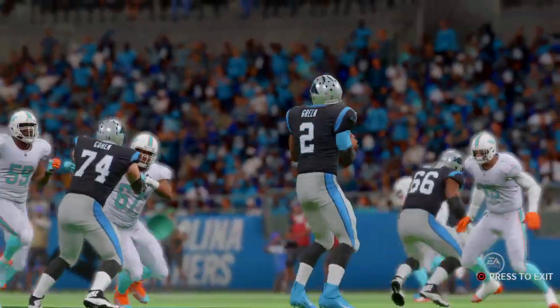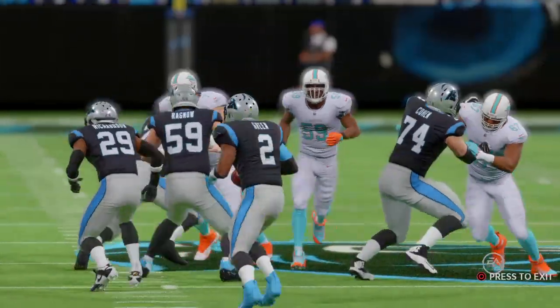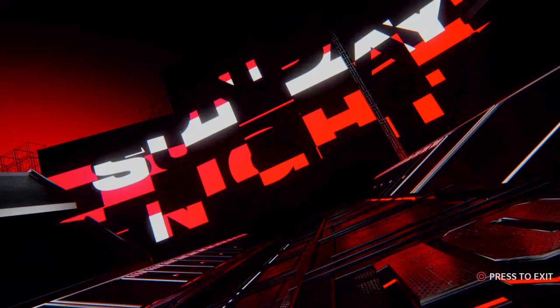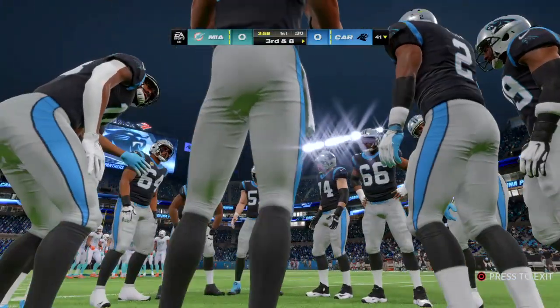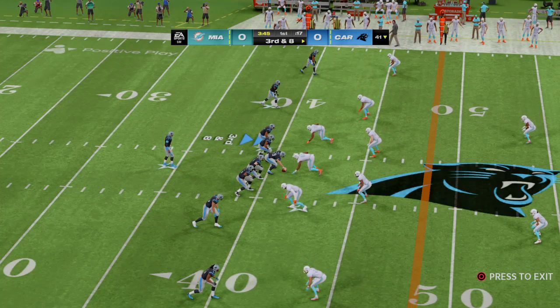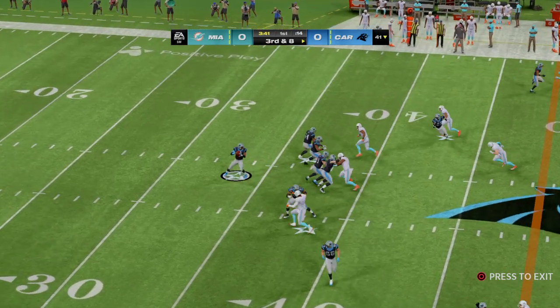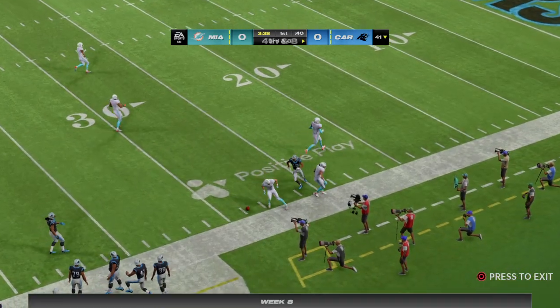Now, how about that? Defensive coordinator perfectly in sync, dials up a blitz, and the man in the middle, he's the one who gets home. Big Mike. Big Mike. They'll see about converting this 3rd and 8. Back to throw. Green. That is incomplete.